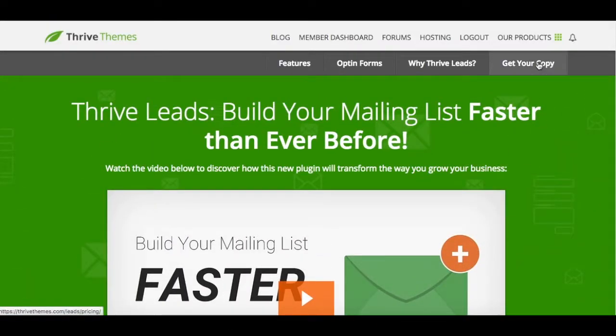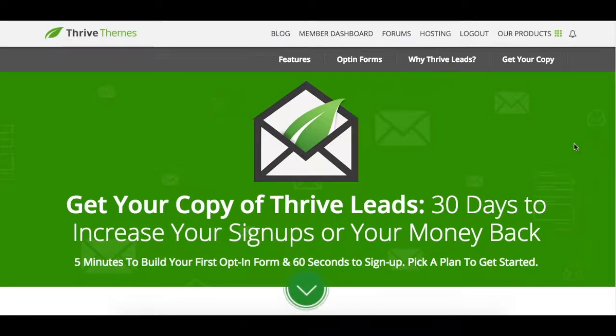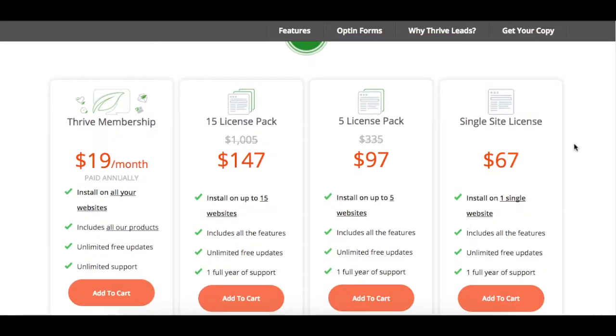Additionally, let's see here, the cost is obviously another factor. Unfortunately, this is a premium plugin that you have to pay for, and they have a pretty simple pricing structure. They have a subscription-based for all of their products, or if you're only interested in this product and you only have one website, then it's just a single license fee, which is $67, and that is for life. So there's no recurring cost.